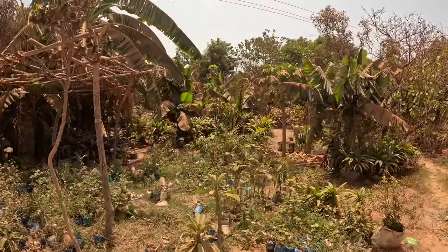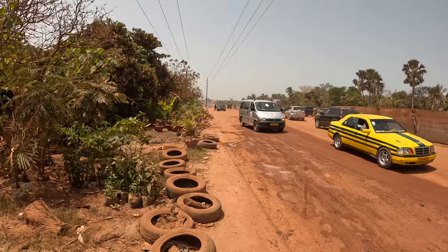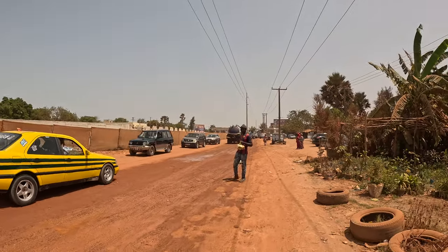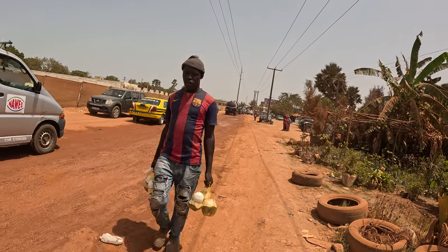That is the garden here. Got banana, flowers, everything. Everything you need is here. A man is selling coconut. Coconut is how much? 50. May I have one? I think I can have one.